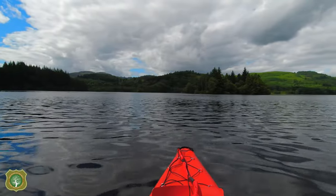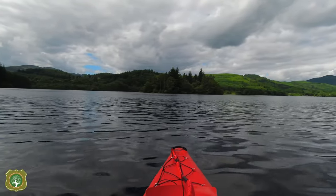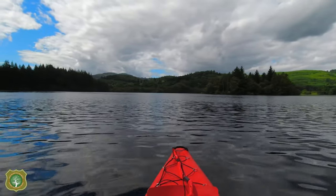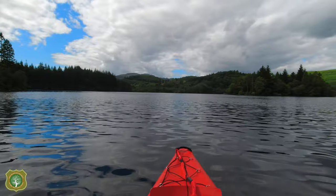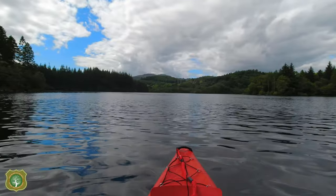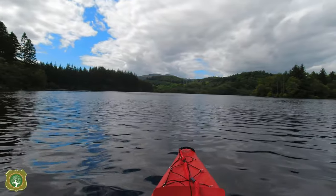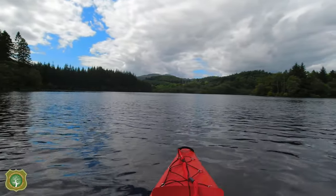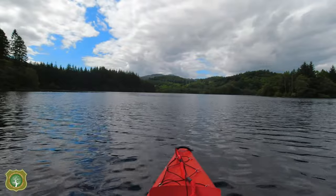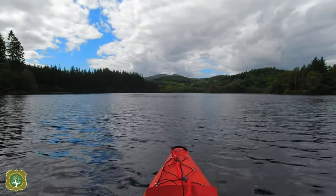See the winds are coming from the left. It's turning me round. I don't want to go that way. We keep going to the left and then we'll double back to the island. There's a kayak or canoe, I can't make it out, but it's on the beach area there. If it's bright orange, I really can't quite work out what it is.